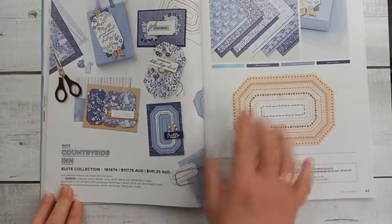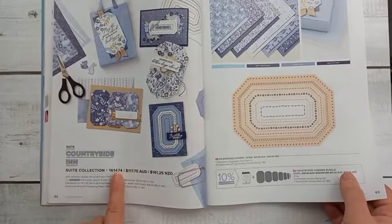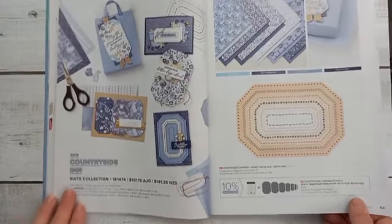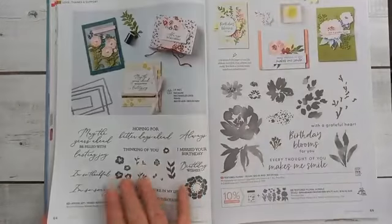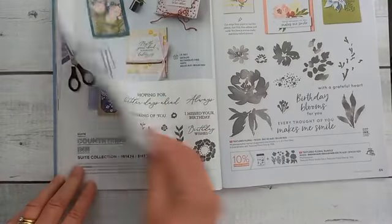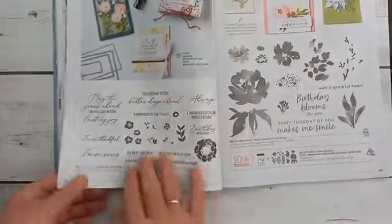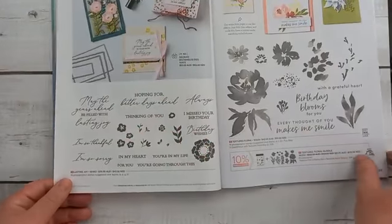So you can buy the papers, stamps, dies, and embossing folder. And again, put one code in, you get it all, which is very cool. And now this one here, this is another kind of supporting stamp set and die set. So you'll see that it's been used on, so that's the suite. But if you like this too, you can get that as an extra.